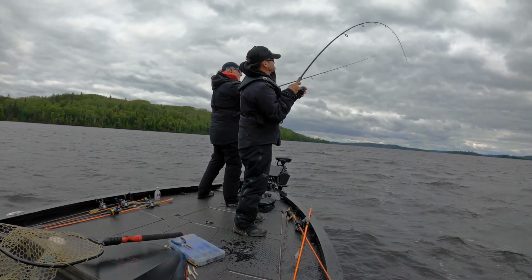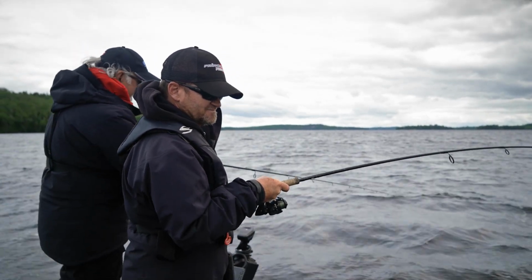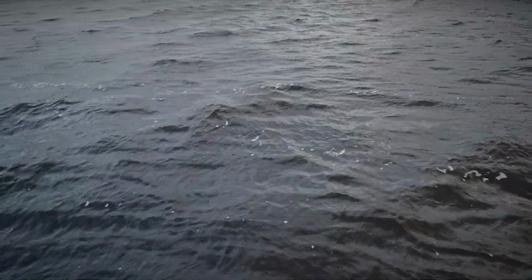You wouldn't look at this situation and say you guys are going to get into a whole bunch of fish, but when you're doing what we're doing, and that is dropping it right here on him, here he comes. Here he's coming up. Oh yeah, nice, beautiful fish.